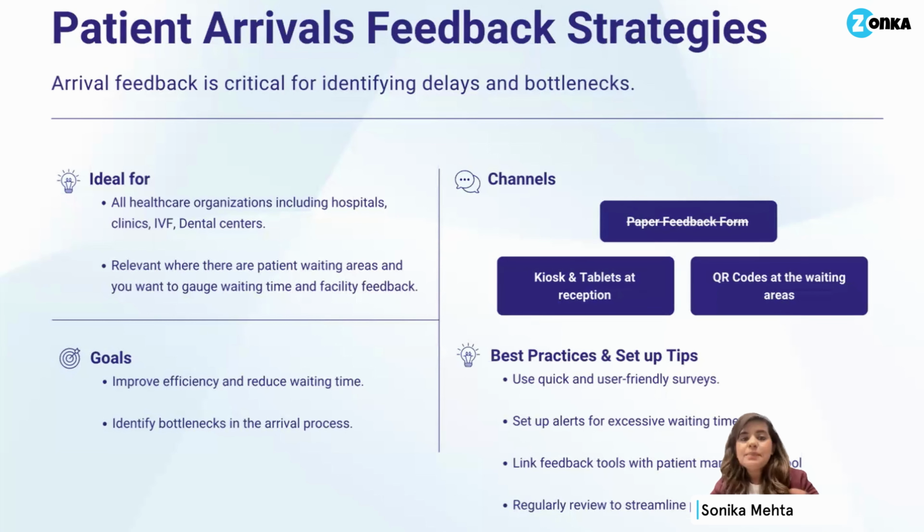Now, here are some of the best practices when you're setting up the patient arrivals feedback. One, again, use quick and easy, user-friendly surveys. I'm going to speak about that quite often, that you should use very quick and easy surveys because everybody likes giving feedback that's really relevant. But yes, emphasizing it at each stage as well.